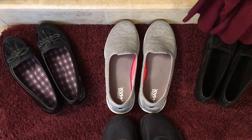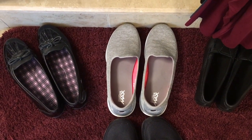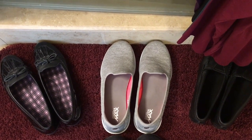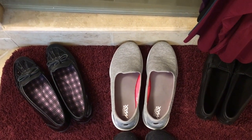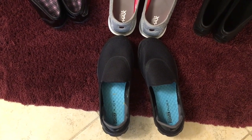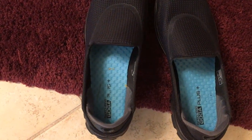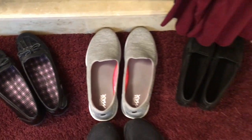I did go out and get the Dove gray ones, and they are a little lower profile and fit me nice and comfortably. So I think I will be taking the gray ones instead of the black ones. The black ones are super comfy though, you guys. I'll get you links. And these are Go Walk 3s, I believe. And I can't remember what they're called.